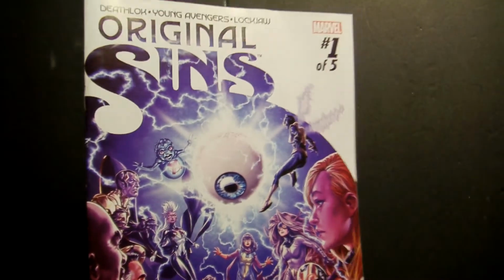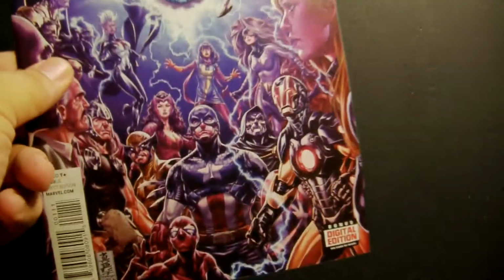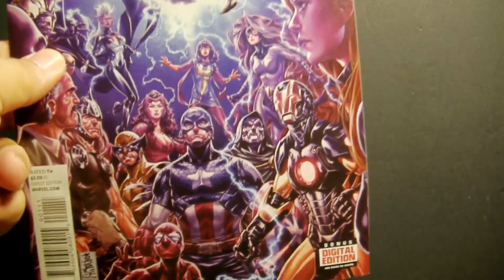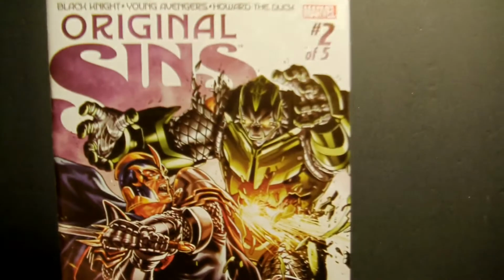This is kind of like a side story thing. This stars Deathlok, Young Avengers, and Lockjaw from the Inhumans. Pretty nice cover. Obviously, Avengers are always now front and center, as they are now the main Marvel property because of the movies and whatnot.